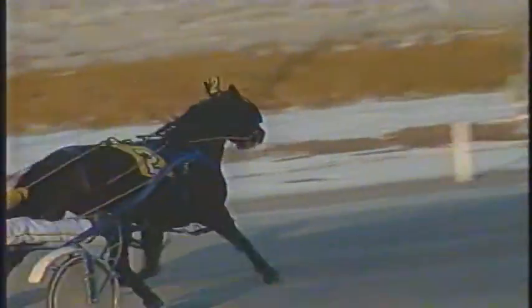As they come to the line, it's going to be Haggis all alone. And a battle on for second. Ruthless Attitude, Riverside Marcy, and Renrag Jean. The time for the mile, 2:06 and 3.